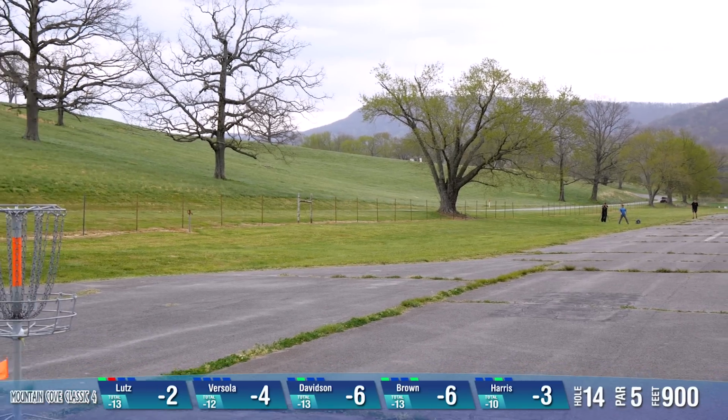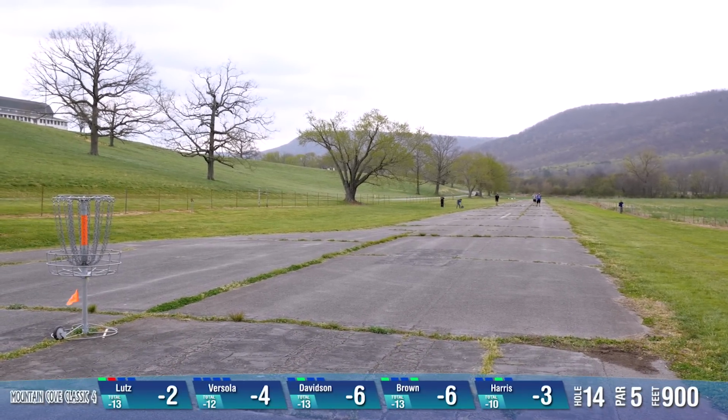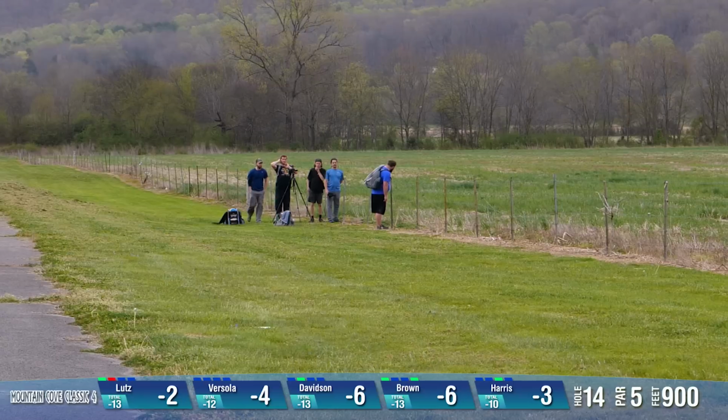Yeah, that's tough. Yeah, I mean, right there, that third shot into this green, you're trying to think like, okay, am I going to skip it off the grass and then let that hit the concrete and then slide to the basket, or am I going to try to just hit the concrete first?